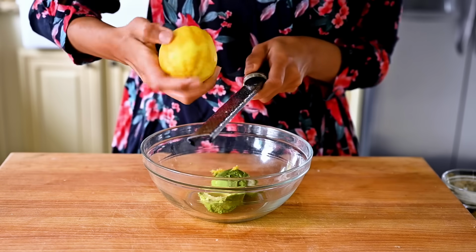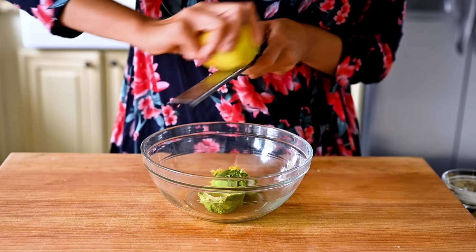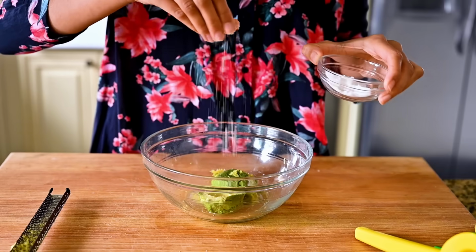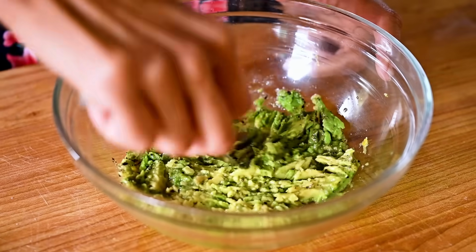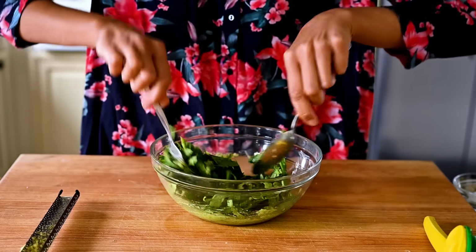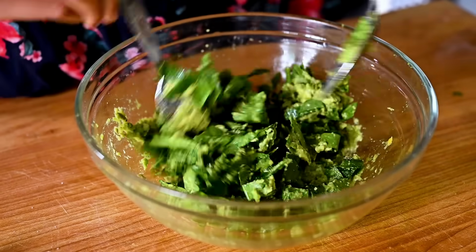Add an avocado. So I mixed together one perfectly ripe avocado, added some lemon zest for a fresh citrus flavor, a big squeeze of lemon juice, kind of just eyeballing it here, and seasoned with salt and pepper, and mashed it all together. And for the salad greens, I sliced up some of the spinach into ribbons and added it to the avocado lemon situation and tossed everything to combine. I am very into this ratio of avocado to spinach.